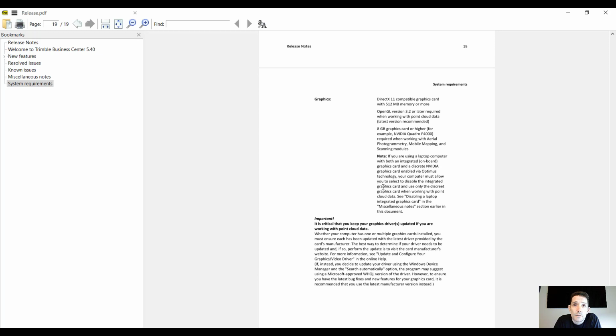Graphics card, again, the better you can get, the smoother your experience is gonna be. They definitely want a minimum of a DirectX 11 compatible graphics card with 512 megabytes of memory. I would say a 4 gigabyte graphics card at this time is kind of standard, so 4 to 8 gig. I use NVIDIA, I use AMD, no issues there. They are recommending the NVIDIA Quadro P4000 if you are dealing with large data sets, again for photogrammetry or mobile mapping.